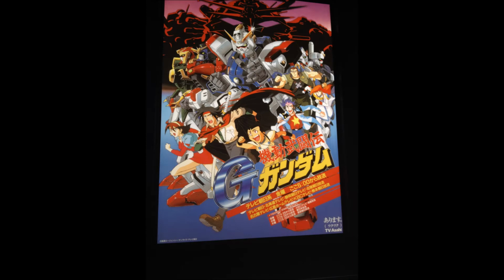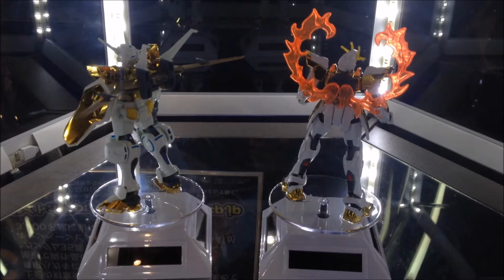This is a G Gundam poster, which I've never seen, but everybody tells me that G Gundam is the one I would like, and the little bit I have seen, I tend to agree. That was just some chromey man. Chromey Man! Gundam Chromey Man! There you are. That was actually on our way out.